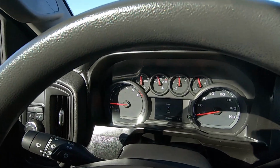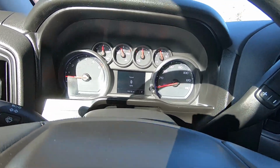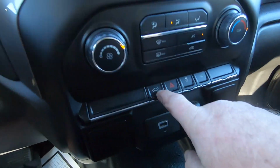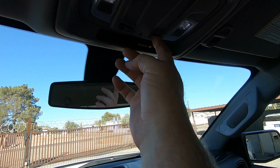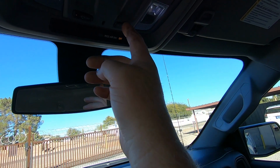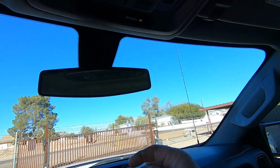Put my seatbelt on again after getting out of the car to do the tailgate. That's funny. So that button right there will open up the tailgate. Don't push it unless you want to get out. Let's see. Oh, there's a light. There's a light there. Right there. Let's see. Boom, boom, boom. On, off.